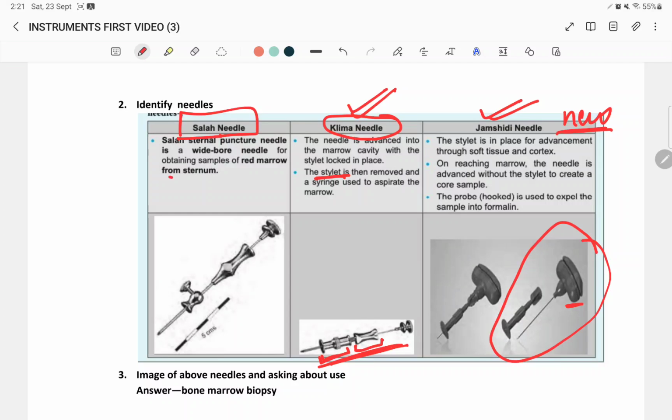Sala is for sternum puncture. How will you remember? S for Sala, S for sternum. And how will you identify it in the image? You can see here you have a screw type of something. So that way, grossly, you can recall it.